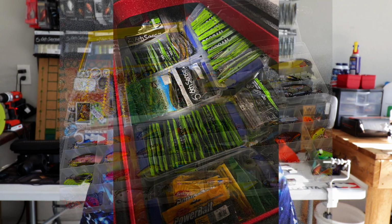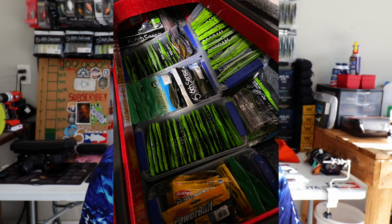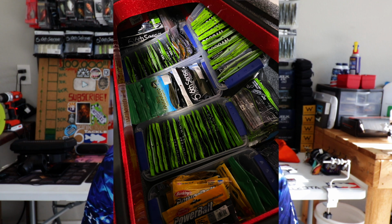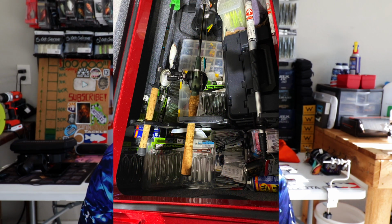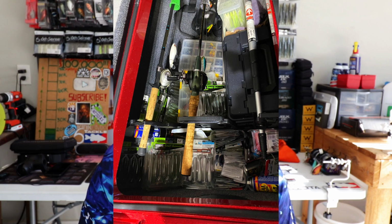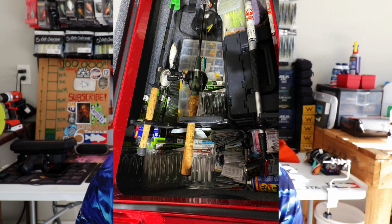His next photograph is a rod locker absolutely stacked full of soft plastics. He's got a lot of Googan stuff going on. Gary Yamamoto. I see some 6th Sense peeking out there as well as some PowerBait. Very nice. There's a little bit more of the overflow. I see the Kietech hiding down there. Love me some Kietech. You got a Whopper Plopper tied on and looks like a lipless.